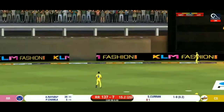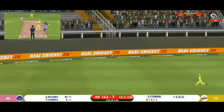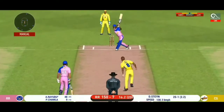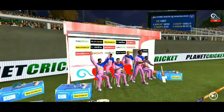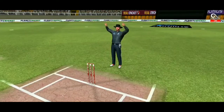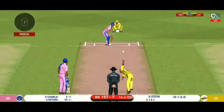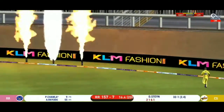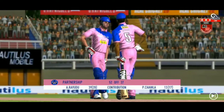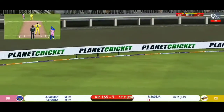He goes from the top and in the gap as well. He read the length perfectly. That is a beautiful six. That fifty would definitely give confidence to the batsman. That is in the air and in the gap as well. That is great batting by both batsmen. He goes from the top and in the gap as well.